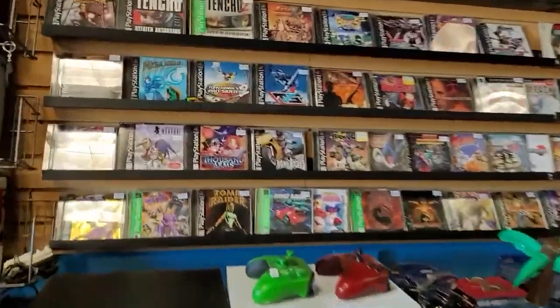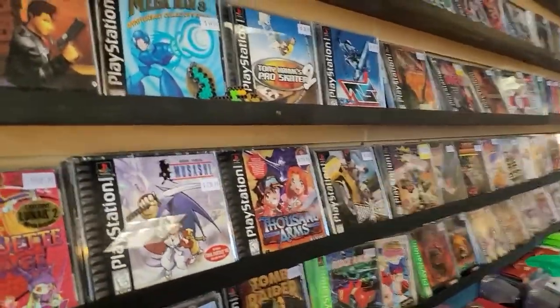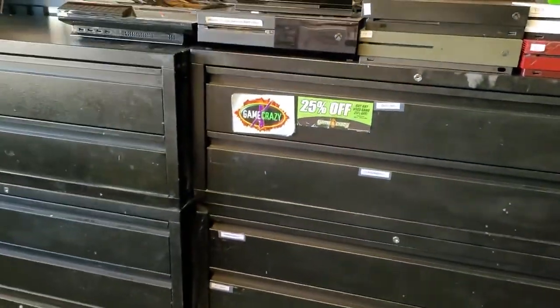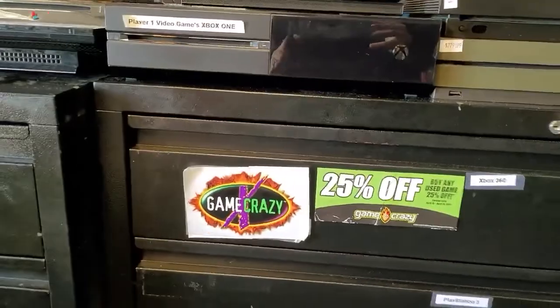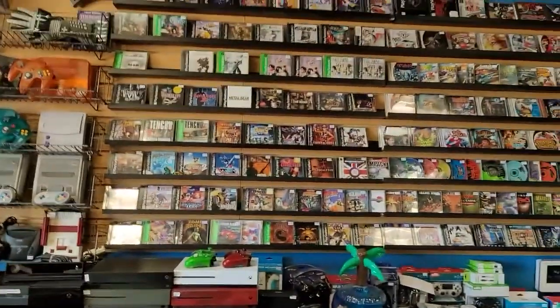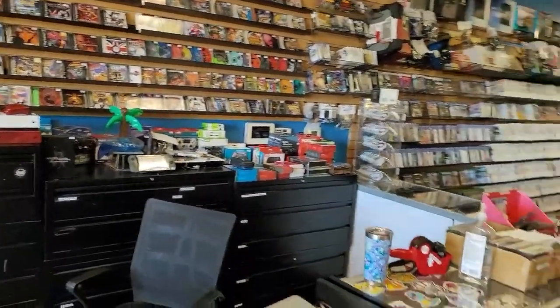And actually, these little holders right here, if you can see, those are from Game Crazy, as well as a lot of these black cases. That's why we have this tribute to old Game Crazy. That was my favorite newer store back in the day. I always liked Gametronics the best for everything else.